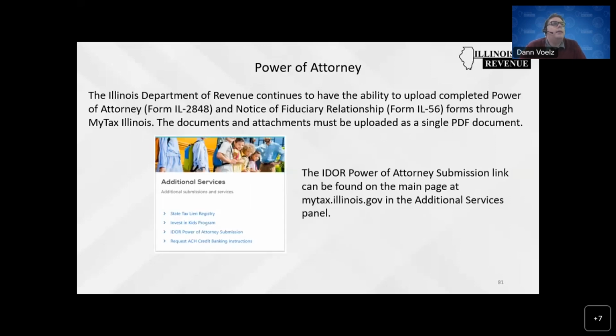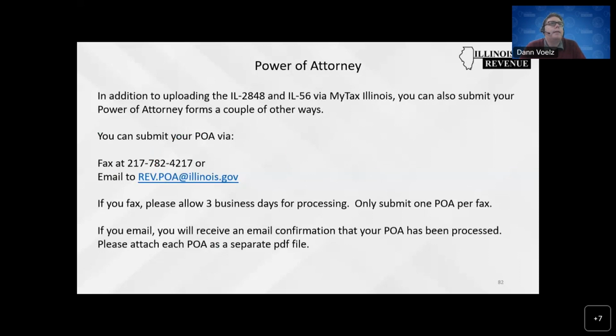In the event that you need a power of attorney, that can be uploaded through MyTax Illinois, and we will accept the 2848, the Illinois 2848, and the Form Illinois 56 for fiduciary relationships. They would need to be a single PDF, and you can do that through our additional services panel at MyTax Illinois. And you would just need to click the IDOR Power of Attorney submission link and fill in the information there and submit it. You would need to do one at a time to make sure that it processes, and we generally want to get that done within 3 business days, but often with MyTax that goes quicker.